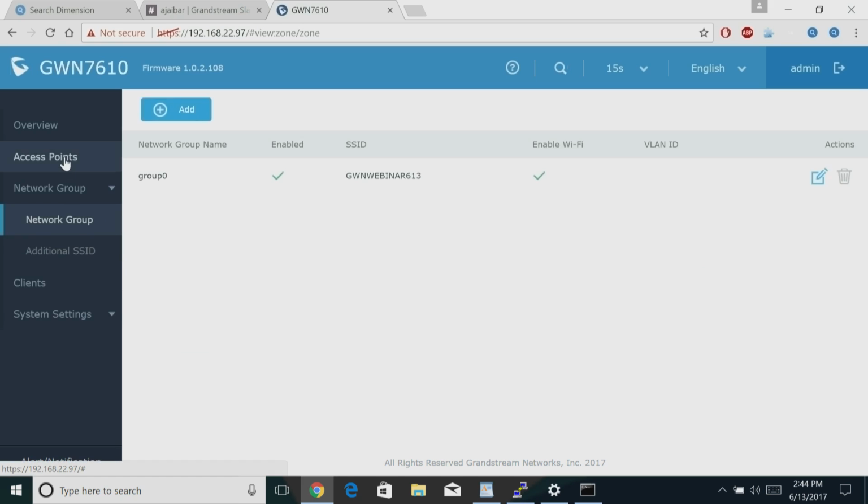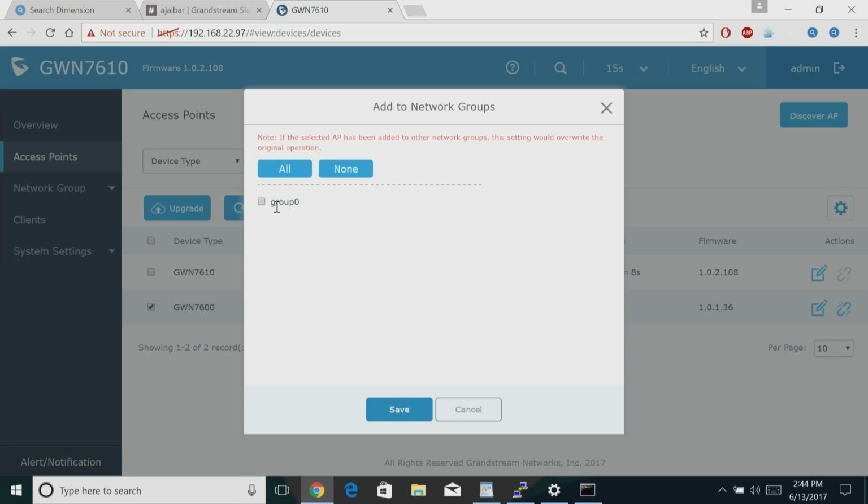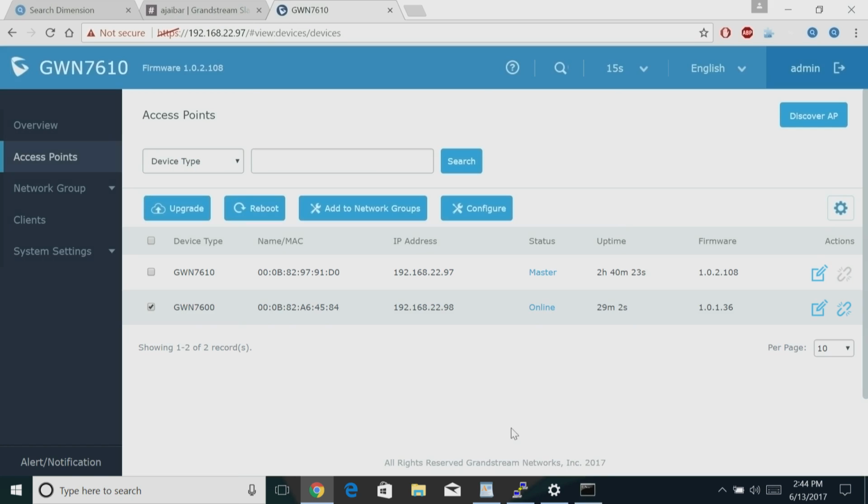Let's give it a few seconds, maybe navigate away and come back. Still provisioning, and same thing with the router when we see this tomorrow, we can upgrade and configure this secondary slave access point. Once it's ready, we can do its firmware upgrade. Let's say this one, we can add it to the network groups. It will just ask you which one you want. I can add it here, or I'll show you another way to add it.